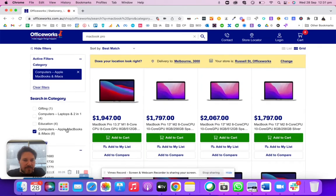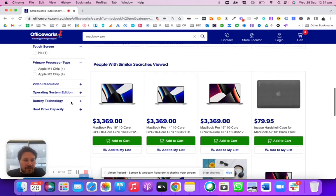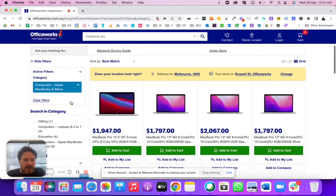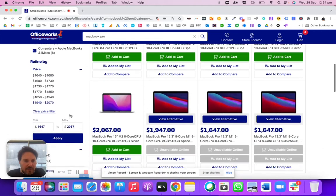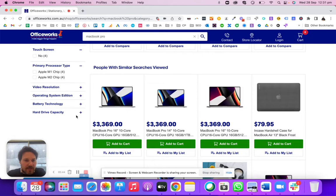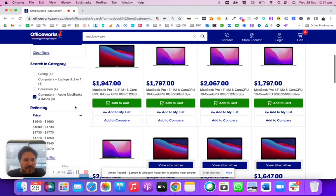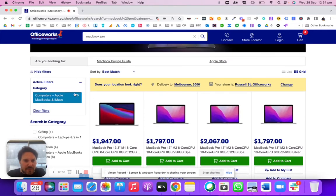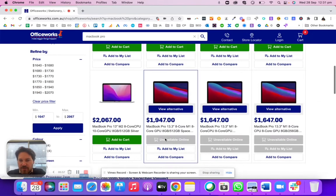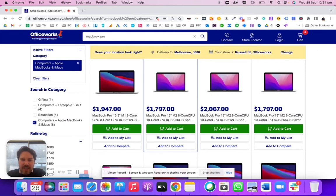And then because I'm keen to kind of just replace like for like, I'm looking for the screen resolution. That's interesting, actually. I can't easily find that now. Price, color, video, operating system, battery, hard drive. So it's sort of taken that away as an option, which is interesting and maybe a little bit confusing, because I would rather have tried to filter for a 13-inch, but it looks like most of these are in that price range anyway. So I'd look through that.